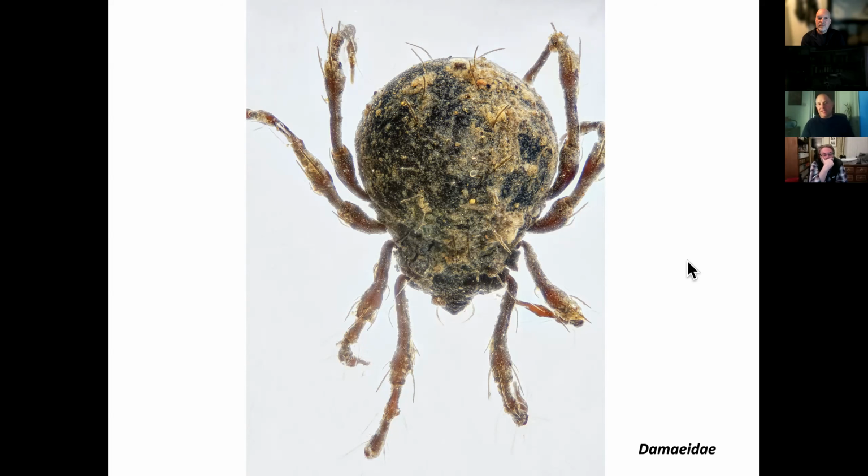So actually being able to see the lumps and bumps that you need to get it to species can be really quite challenging. I find these some of the most frustrating ones to get to species.